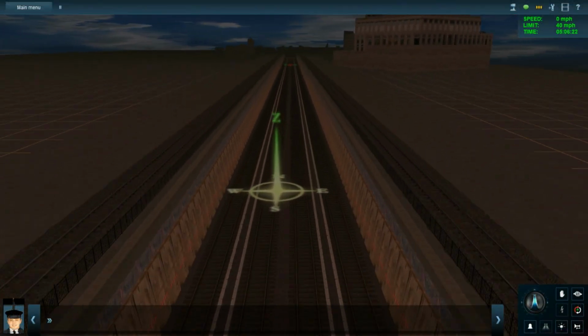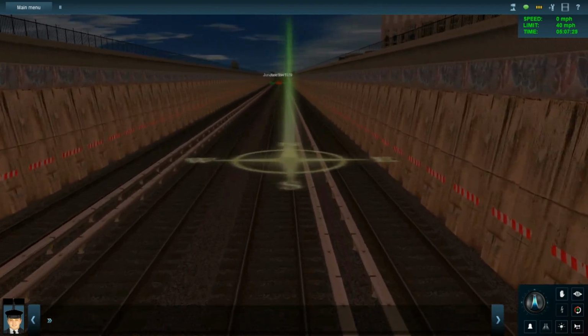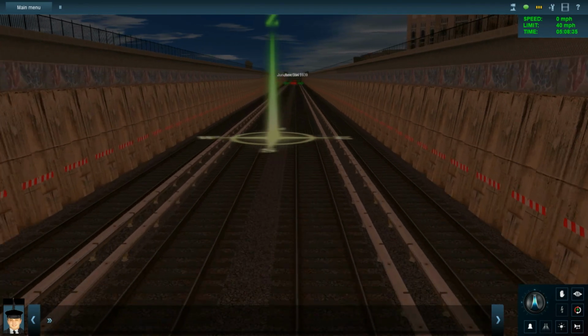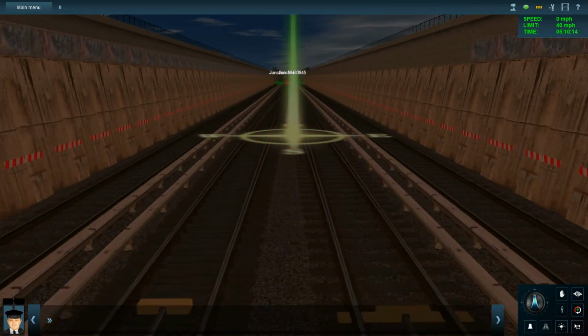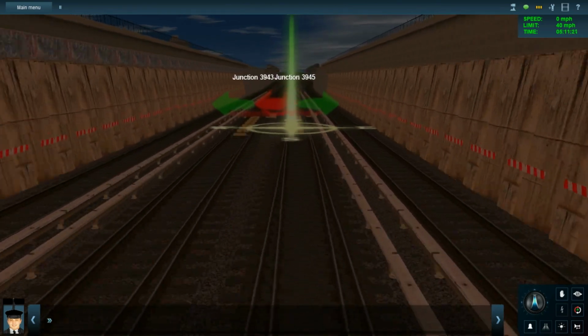This is a fictional station I'm working on, Washington DC Union Station, upgraded to accept the bullet train. The two tracks in the middle are for bullet trains entering the station, and the two outer tracks are for the Washington DC Metro on the Red Line.